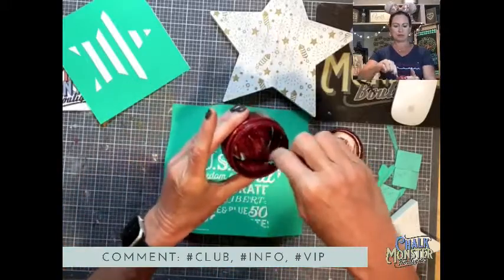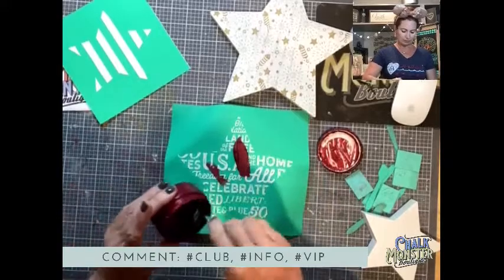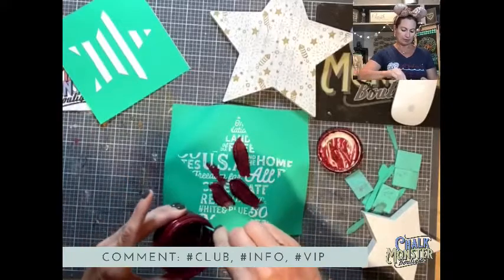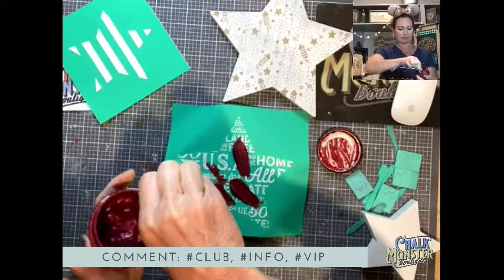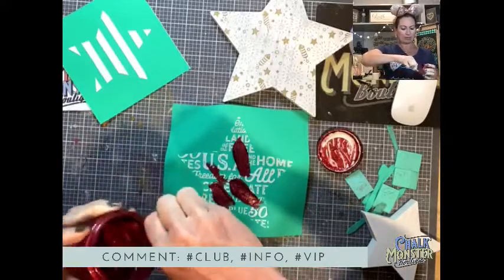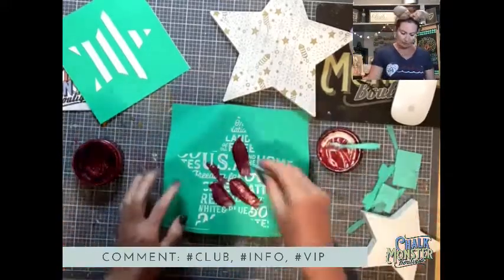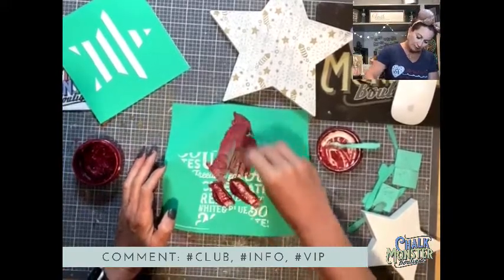All right, this is my shimmer crimson. Again, I've almost used it all. That's okay. I don't mind opening up a fresh jar of paste. You know what I mean? These last forever, too. Okay. So just smooth this out.